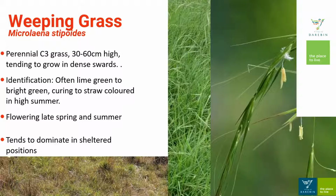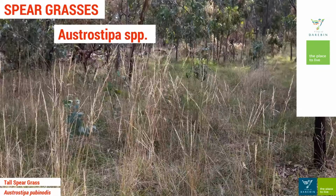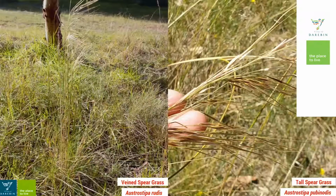Co-dominant, there's a few co-dominant species, so species that occur right across the site, and there are lots of them. One of those genera is speargrasses, the stipers, and we've got a number of different species here. I'm just going to flick through a few examples just so you can get your eye in, but basically they've got this long spear-like seed and awn and attachment into what we call glumes, which are part of the seed head, and the glumes are what help us identify different species.